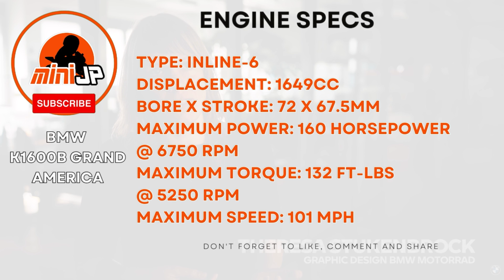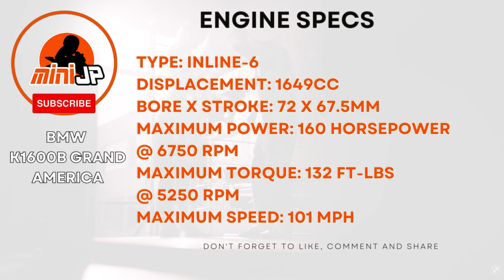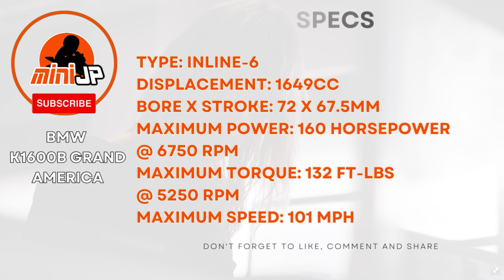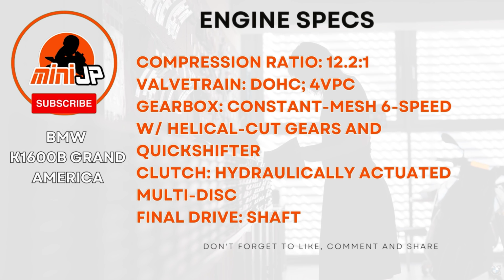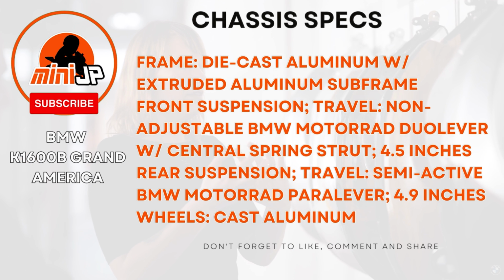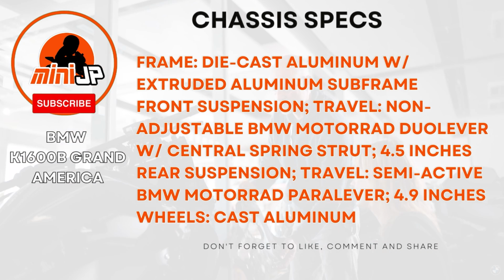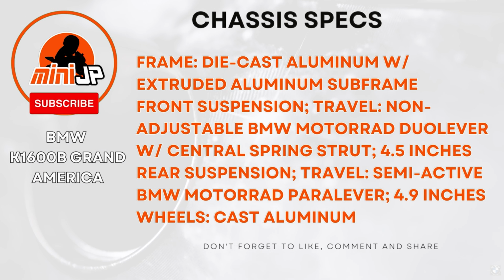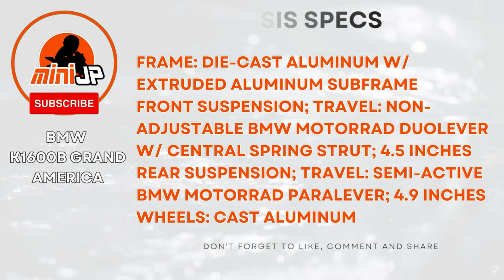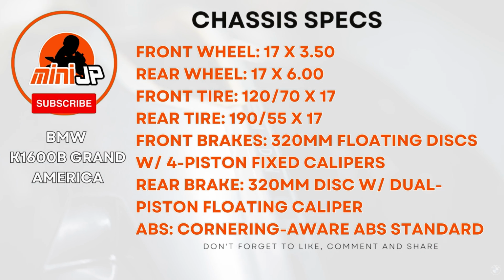Now this bike has an inline-six engine with 1,649 cc's. It produces 160 horsepower and 132 pound-feet of torque. Its maximum speed is regulated to 101 miles per hour. That is a bummer. And the final drive is shaft-driven, which is good for maintenance. The chassis is an aluminum frame and subframe. The front suspension is a non-adjustable BMW Motorrad with 4.5 inches of travel. Rear suspension is a semi-active BMW Motorrad with 4.9 inches of travel.